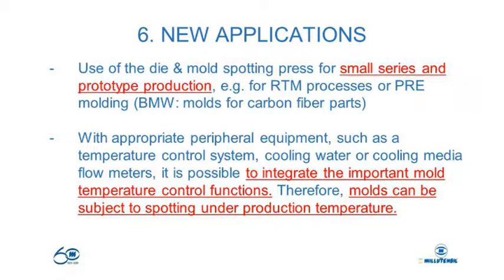This last slide concerning the new applications is very interesting. When I visit the customers, when I visit many factories in all the countries, I have the feeling that in the last years, many people don't just use the spotting press for spotting, but they are very creative. They find that they can use this machine also for other ideas.